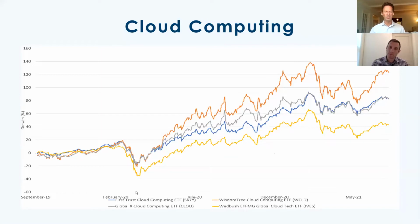But as you can see here, all 4 companies, and the names are First Trust Cloud Computing ETF, Global X Cloud Computing ETF, WisdomTree Cloud Computing ETF, Wedbush ETF MG Global Cloud Tech ETF. Three of them have almost identical names. The other one's close enough. If you as an investor decide, hey, I want to get a cloud computing exposure, here you can see there's a huge difference.